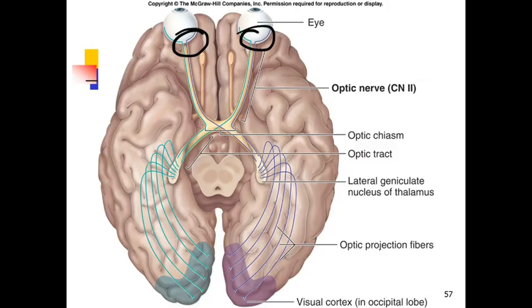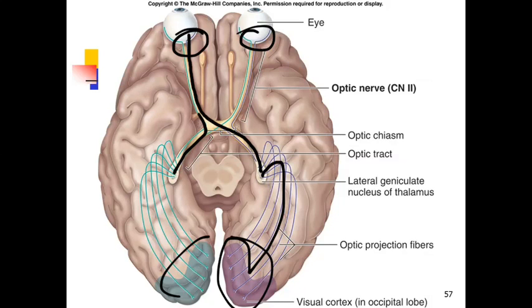Now, not all of it, but a lot of it does decussate to the other side. But you'll see too that some of the fibers stay on the same side. So it doesn't 100% decussate. And then ultimately, where does most of this information go? You know that most of this information goes back to the occipital lobe.